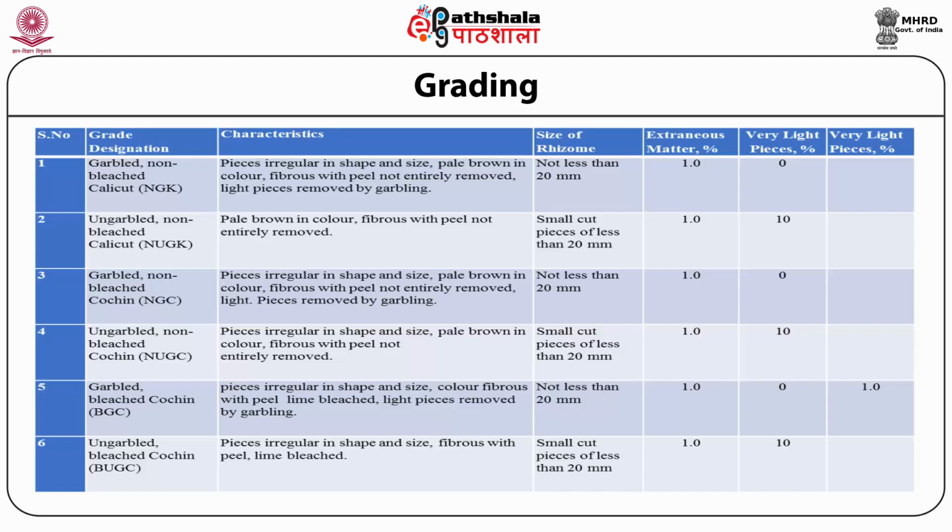Number 5. Garbled bleached Cochin, that is BGC. The pieces, irregular in shape and size, color, should be fibrous with peel, lime bleached, light pieces removed by garbling. The size should not be less than 20 mm, with 1% of extraneous matter and very light pieces of 1%. Number 6. Ungarbled bleached Cochin.